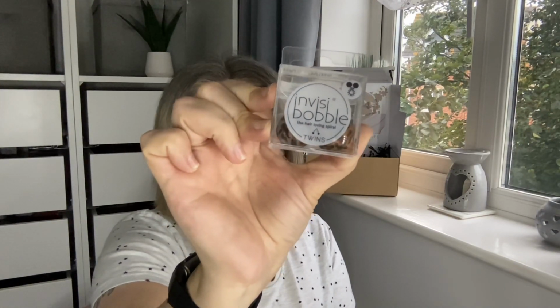So this is by the brand Invisibobble. This has been on their site for a while, and I just was looking at it and thought, how the hell does that work? And I thought I'm gonna get it just to have a play around with it. And this is the Hair Loving Spiral Twins. You get one in here, so how is that a twin? Twist and unwrap for easy removal.